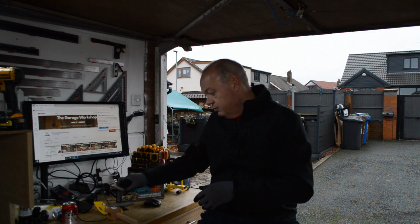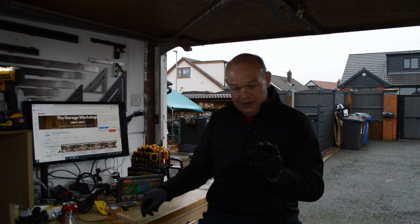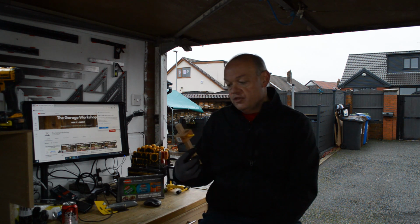The next present, now, if you know what this is, please put it in the comments down below. I do not actually know the correct name for this.